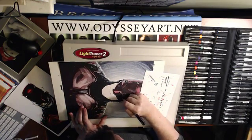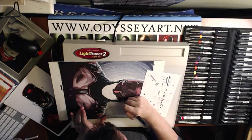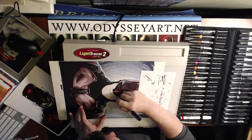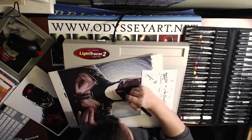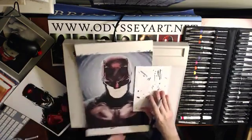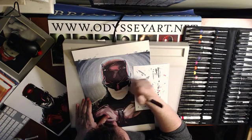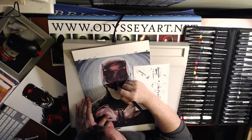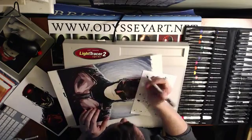So this is one of those things that I was saying about the papers. I have to go back in and redo all the black. And unfortunately, I forgot that I had to do this. And so I put the colored pencil over the marker already, and I'm not sure that this marker is going to show up on top of the colored pencil. But we're going to find out.